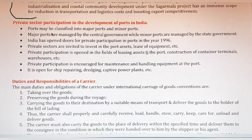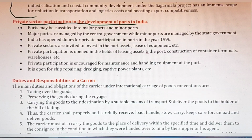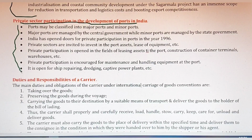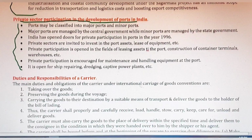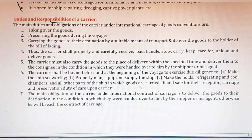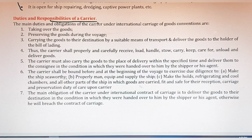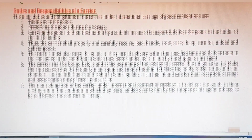Even the government asks for private sector participation in the development of ports in India. So what are the schemes that the government has created for private individuals? You should write about this. The next one is the duties and responsibilities of a carrier. This question also came in the June 2022 examination, like the shipping company, what are its duties and responsibilities.